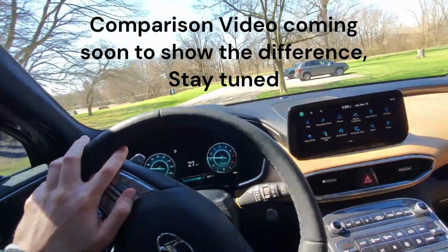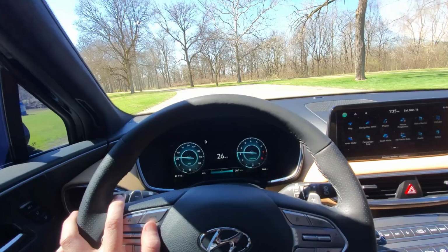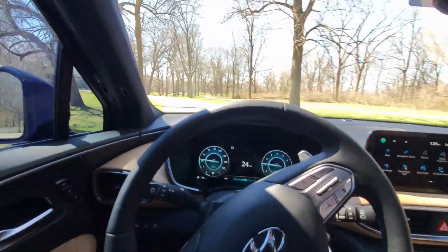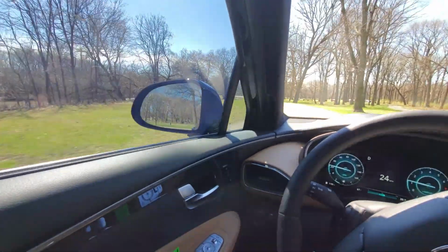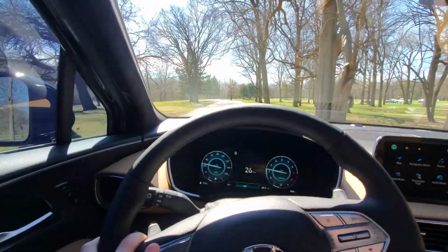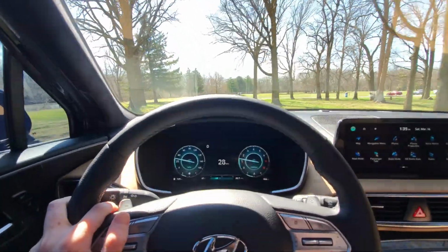And it might just be an unsaid thing that the luxury Genesis vehicles just get an overall better software. I'm going to make a video later on in which I compare Hyundai vehicles to the Genesis vehicles to see just how much more luxurious and top notch they are for that extra price tag.